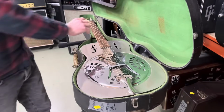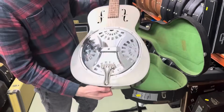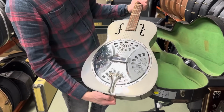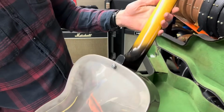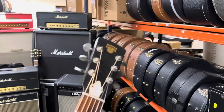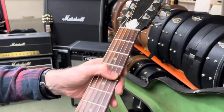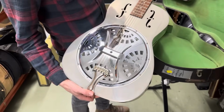And in here we have a late 1960s, if I can get it out of the case, Dobro Resonator, single cone. So we've got this polished brass body, sunburst finished maple neck. There we go, the Grover tuners, and Brazilian rosewood fretboard, CITES certified, I will add. And it comes with what appears to be its original case.